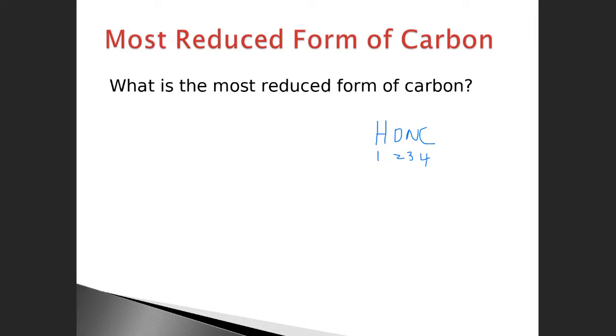So if I draw a carbon and I put its valence, what's the valence of carbon? Four. And when you reduce something, what are you gaining? An electron. And what carries the electron? Hydrogen. Good. So if I draw hydrogen, it has a valence of one. So it has to make one bond, right? How many bonds does carbon have to make? Four. Good.